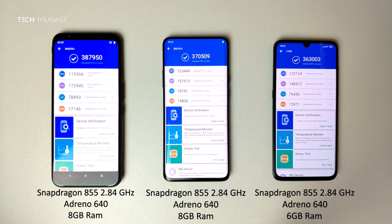So the Red Magic 3 finished first, and overall it scored the highest with over 387,000 points, followed by the OnePlus 7 Pro scoring just over 370,000 points, and then the Mi 9 with just over 360,000 points. Now in the breakdown of the categories, the Mi 9 scored the highest for the CPU, then the OnePlus 7 Pro, and then the Red Magic 3.